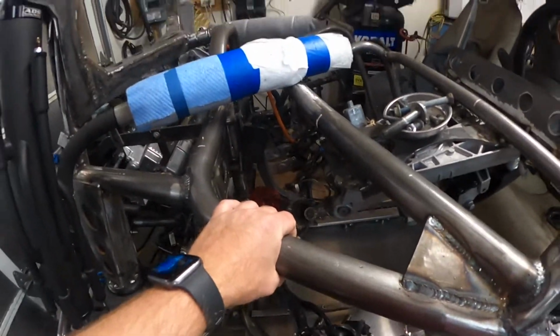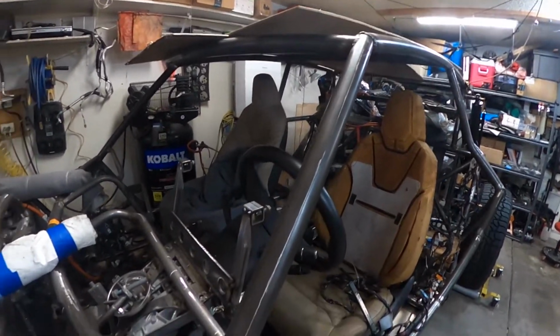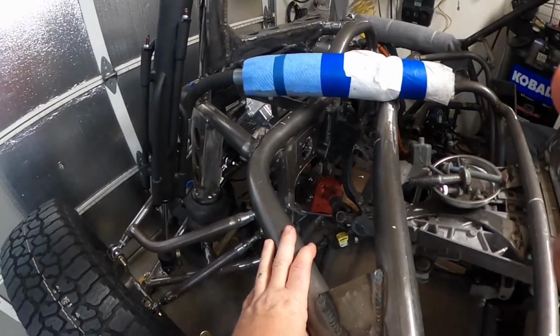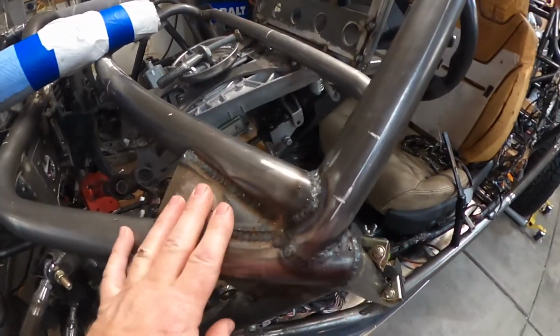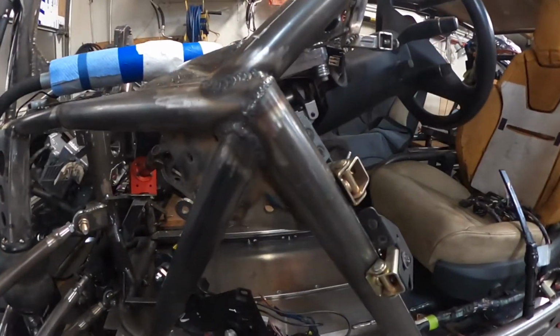The frame is 1 3/4, 95 wall. I didn't go with 120, it's 95 chromoly. All the suspension is 1.5 inch, 120 wall. Putting gussets everywhere I can, trying to keep everything as rigid as possible.